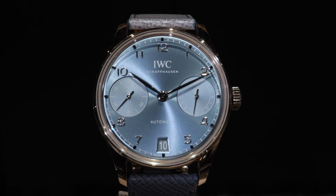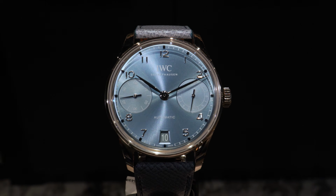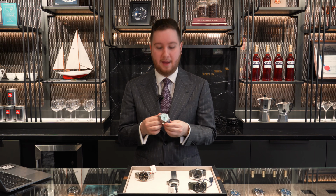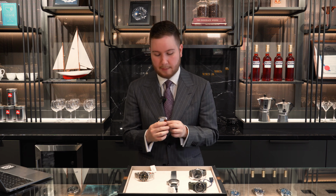And at $26,700 for a white gold wristwatch with this kind of unique dial, this kind of history, of course, with the Portuguese line being so famous in the IWC range, it's hard for me to think of a watch that I would personally buy at this price point, just because, again, the beauty, the simplicity, the history of this wristwatch. Everything about it screams IWC, but in a new reinvigorated format that I think suits it absolutely perfectly.